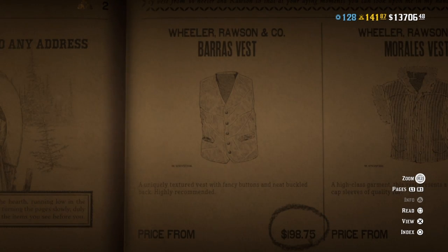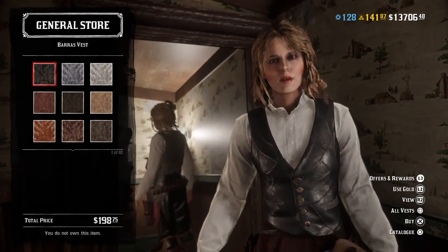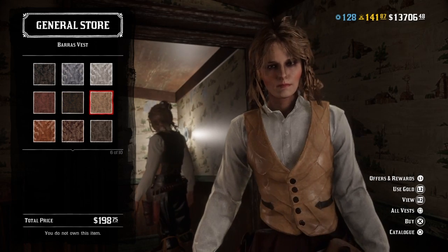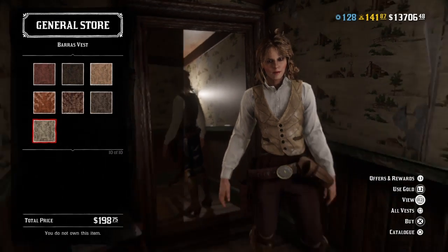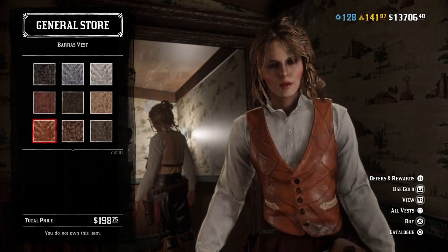I love wearing vests in this game, so I'm really excited to see a permanent edition vest, the Barris vest. Oh my god. Look at this one. Oh, nice. I love this one so much too. Wow. I love it, I love it, I love it. $200 though, but I don't really care because I love it. I want all of the colors.